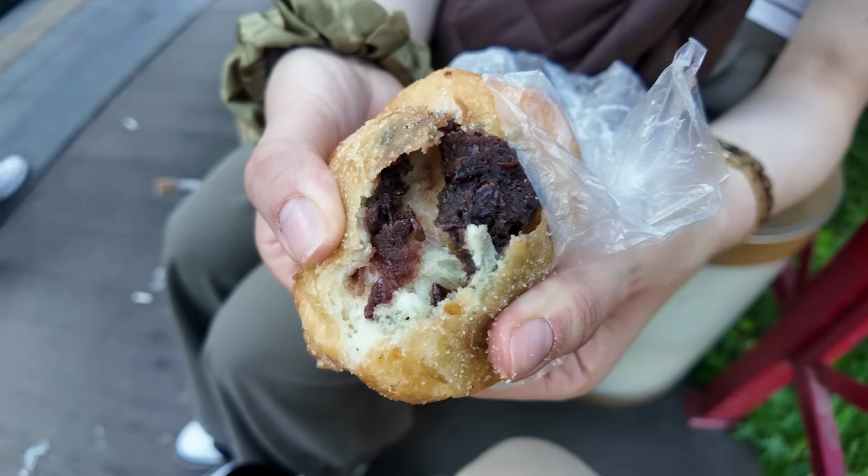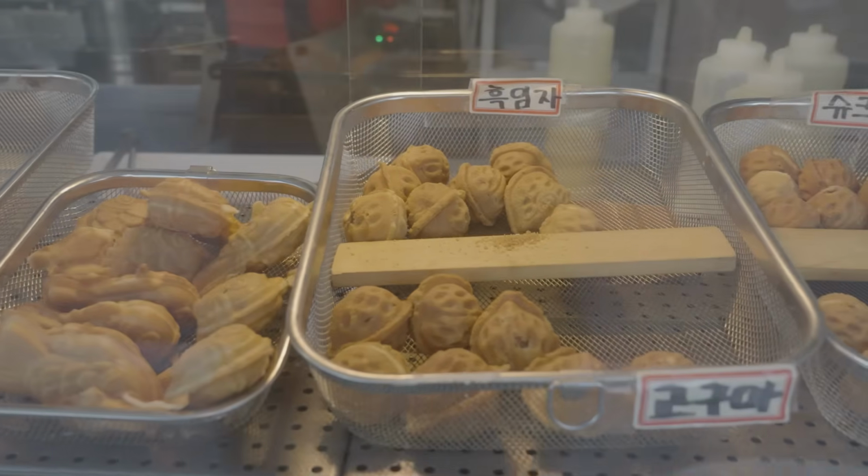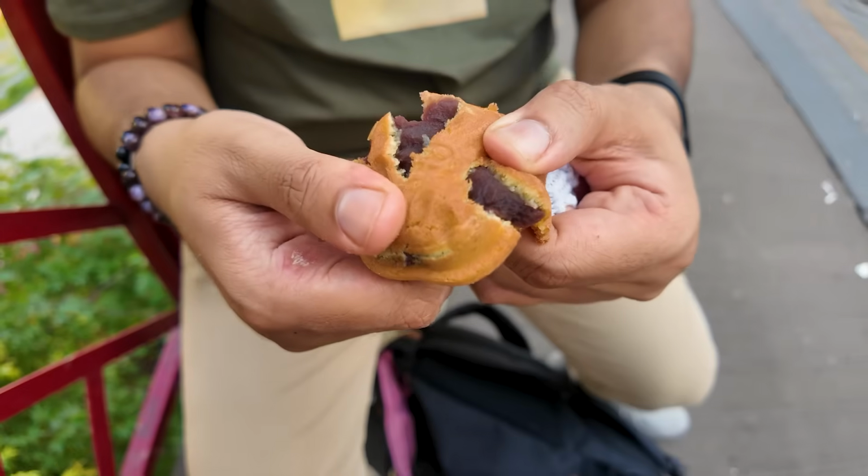What were some of your highlights from the market? My favorite one was the Yeongdong traditional market because I did discover a few things like the red bean rice donuts and also the walnuts, which is the one that you bought, which I really did enjoy a lot. There was so much flavor and I was like, this is the best dessert ever. Donuts were so nice as well. These are literally my biggest highlights.